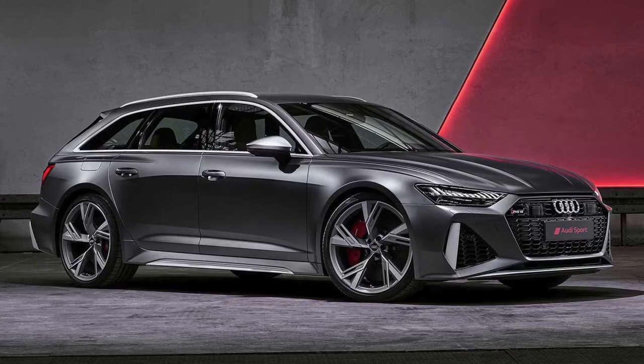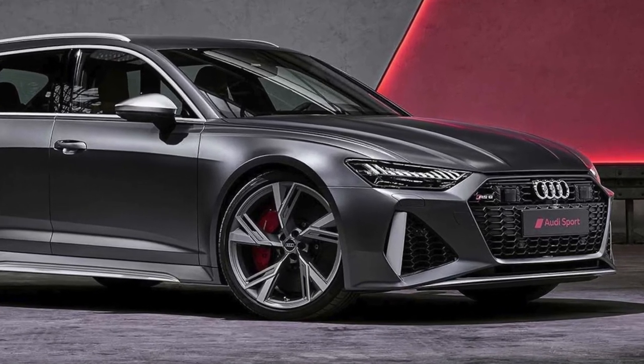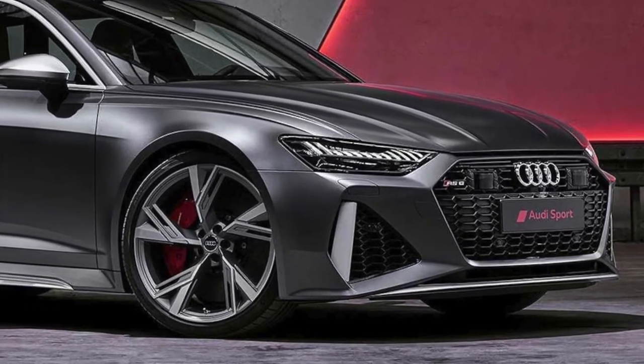And then we have the new Audi. The grill actually looks good, but they made it so big that the Audi just kind of blocked it all off, so it doesn't really take in any air.